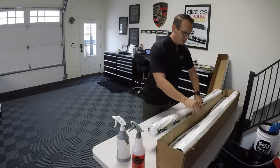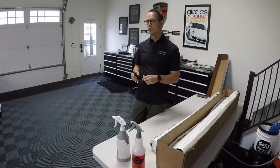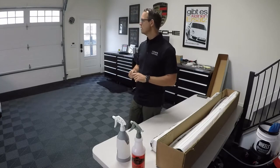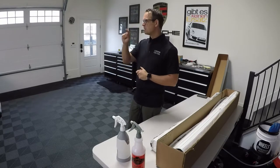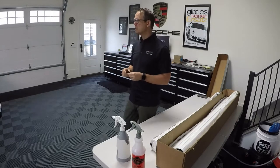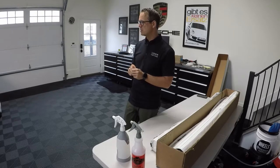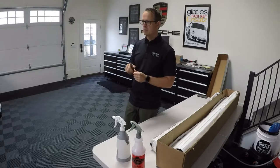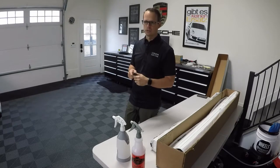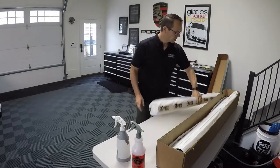My plan is, I got a squeegee too. My plan is to do the easy parts first, to try to learn a little bit, get the feel of it. So I'm thinking I'm probably going to do the pillars first out of the box, and that's one big piece. But it should be probably one of the easiest pieces that exists. And then maybe I'll do the hood, and then I'll start working my way around on some of the quarter panels. Probably leave the bumpers for last. So anyway, these are marked.